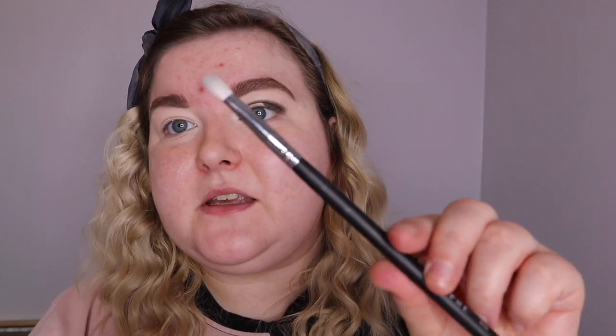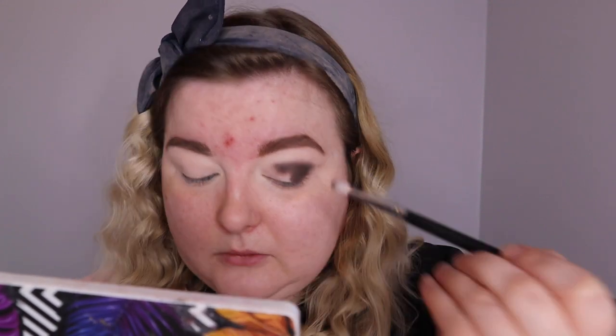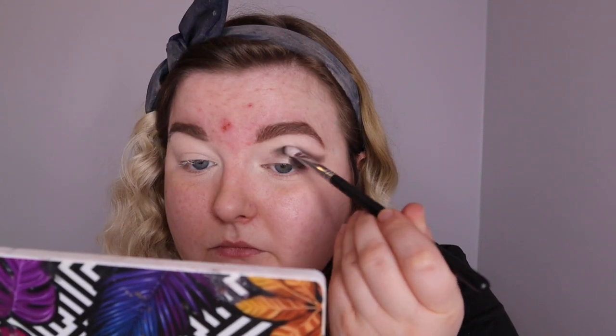And then I'm going to go into a Morphe M456 brush, just a little blending brush, and I'm going to put a tiny bit on, you know the drill, start blending that out, get the blend going. And I'm going to start extending that out using this. So yeah, that looks nice. I'm probably zipping through this quite quickly because I'm really excited to use all the other shades.